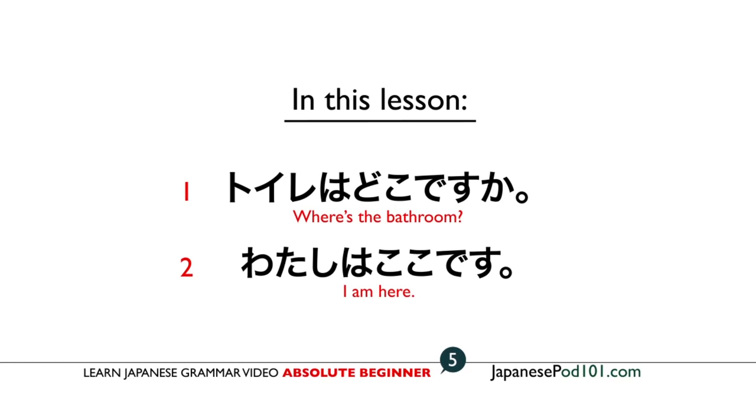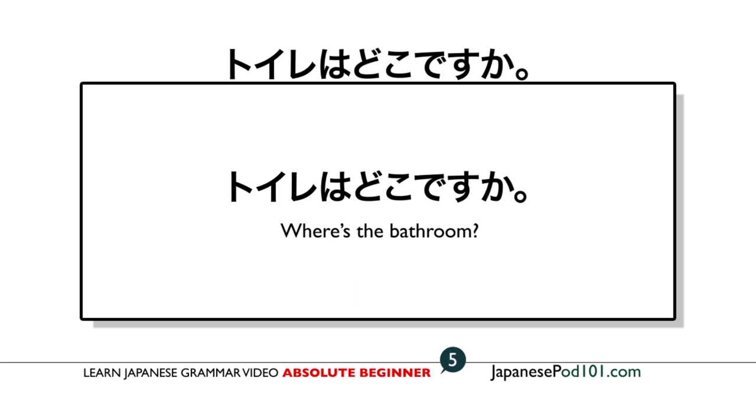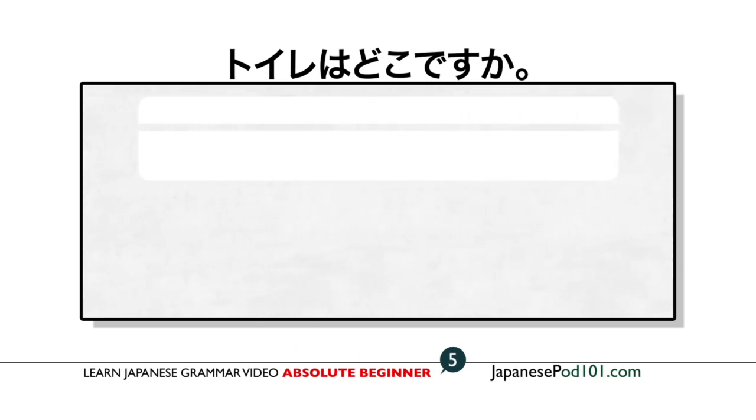Ready? Let's get started. トイレはどこですか？So, what's our grammar point today?